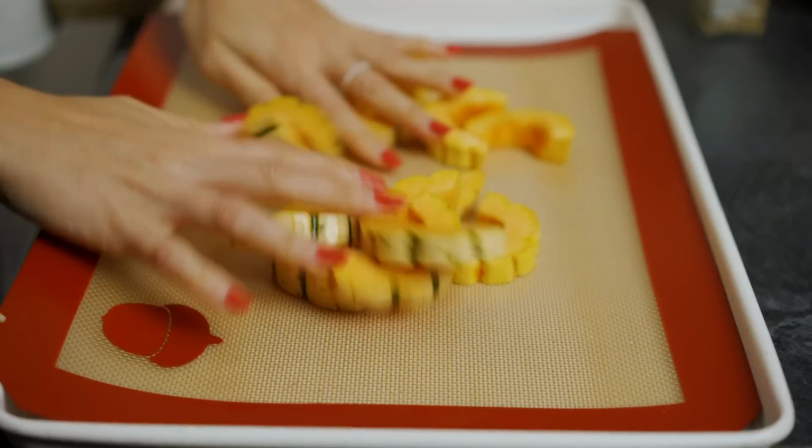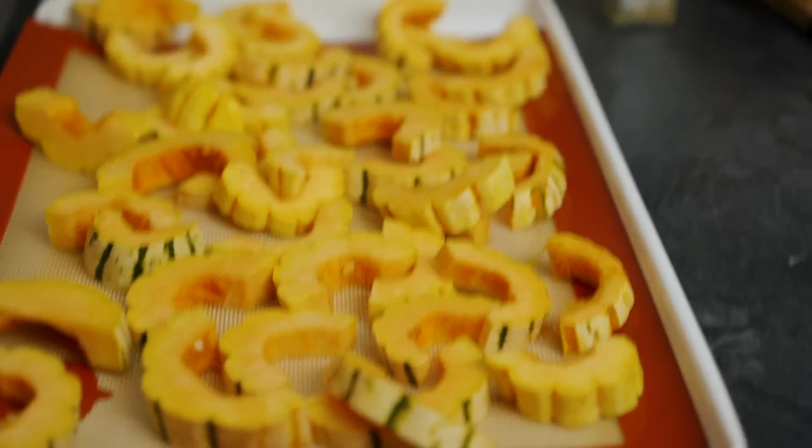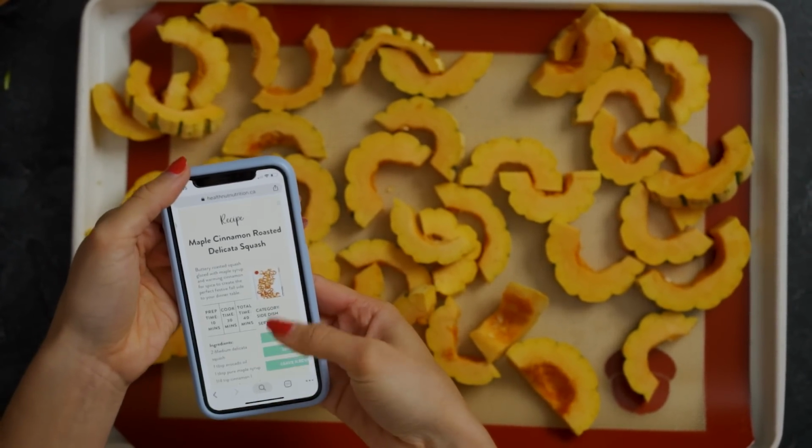So now I'm preparing some squash. I ended up making more food because I found out that my family was coming over last minute. So I wanted to cook up some squash that I had hanging around.